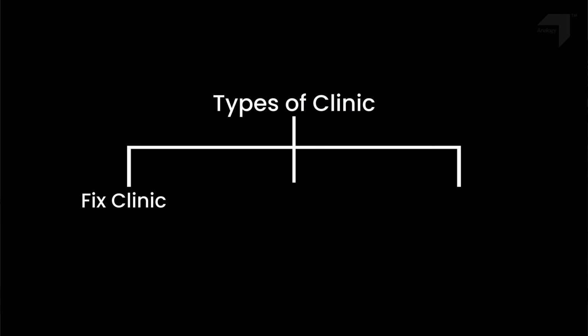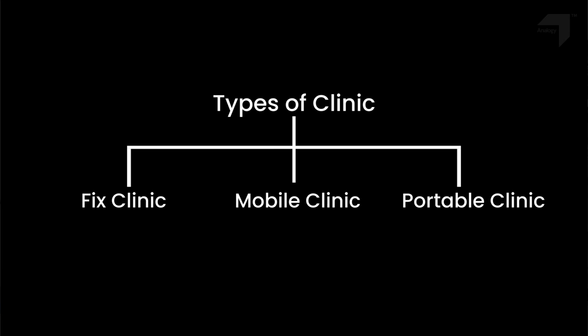So there are three types of clinics. There is a fixed clinic. There is a mobile clinic, which is a clinic in a large van or a bus. And what we have designed is a portable clinic, which can be taken anytime, anywhere, in a two-wheeler, in an auto, or in a car.